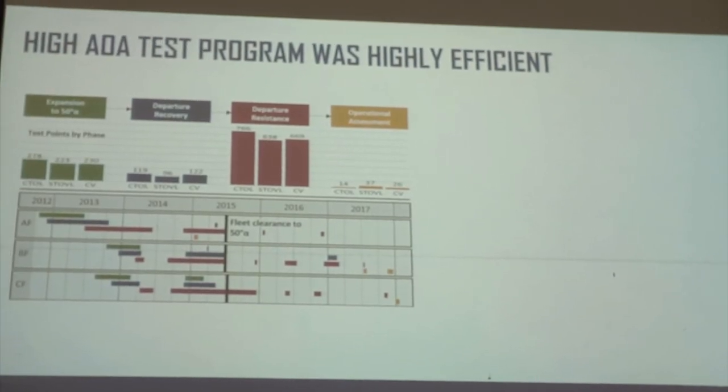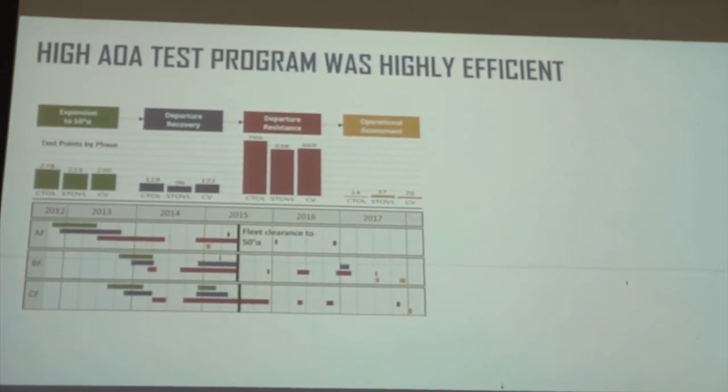I'm going to use this to talk through a little bit of the design. This is actually our flight test program. It says it was highly efficient, I guess that's true. I remember I said I came on the program in '05. The first flight for AF was 2012. I didn't get to high alpha right away, but I had roughly 3 or 4 years solid of design before we ever got in flight test.